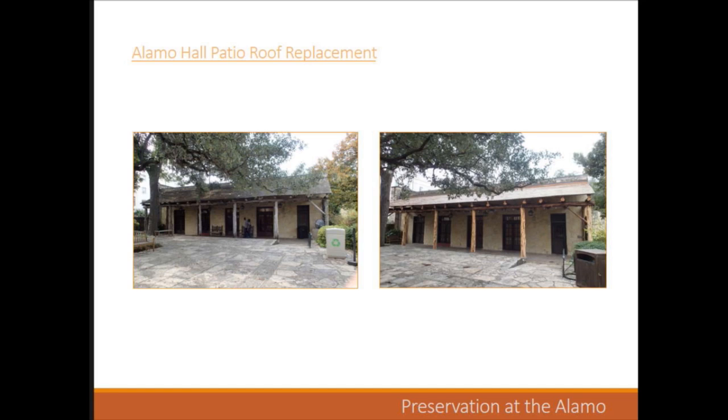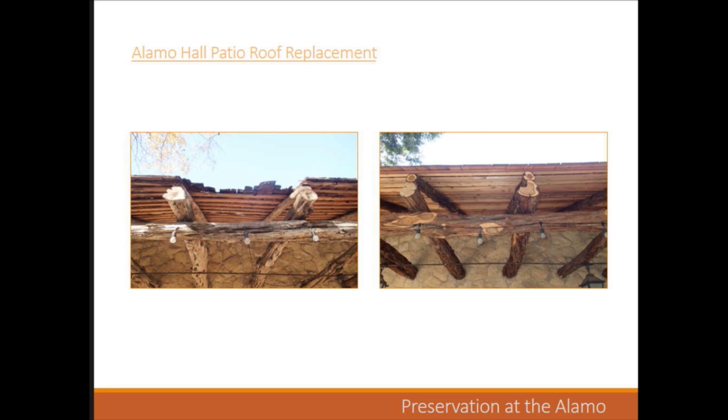Last summer, we replaced the porch roof on Alamo Hall, which had deteriorated and was leaking and otherwise damaged. The appearance matches the previous, another in-kind replacement. And here you can see the previous damaged roof compared to the new.